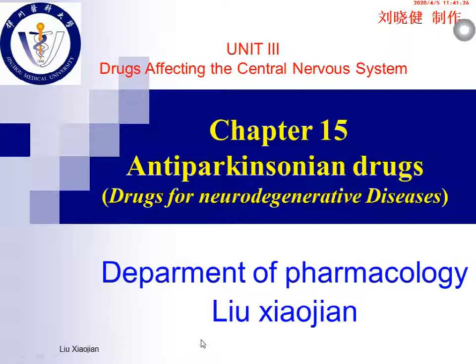Hello, everyone. This chapter is about anti-Parkinson drugs. In some textbooks, it is also named drugs for neurodegenerative disease. Neurodegenerative diseases are characterized by the progressive loss of selective neurons in discrete brain areas. These diseases can be characterized by disorders of movement, cognition, or both. And the signs and symptoms of neurodegenerative disease do not reflect a normal age-related loss of brain neurons.